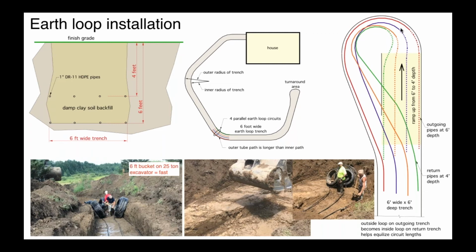So what we did is we turned each coil within that excavation. And what was, let's say, the red circuit here, this was the outgoing pipe at 6 feet on the outside of the trench, becomes the pipe coming back on the inside of the trench at the 4-foot depth. And it just made sense to us that that was going to compensate. And it actually did very well. When we got back to the building, each of these loops was within about 2 feet of the length of the other loop. So we had essentially equal lengths.